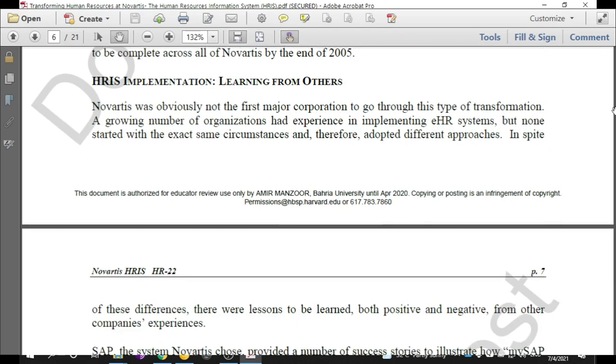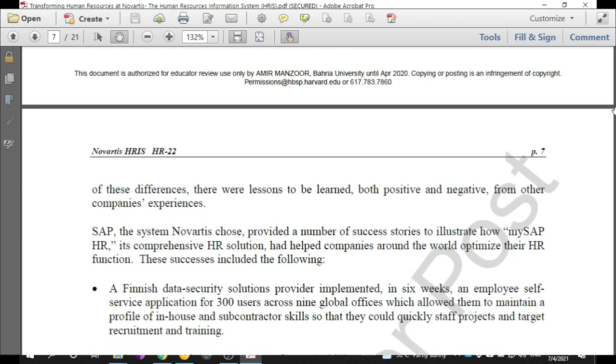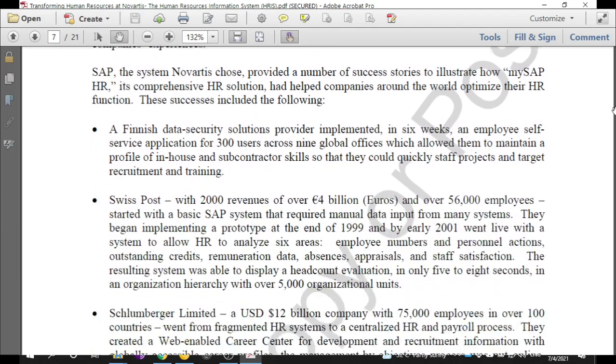So the HRIS implementation, how was it done? The first thing that they did was, they weren't the first one to do this kind of transformation. Others had done it. So they learned from others. Now SAP, which was the system Novartis actually chose, already knew how to do these things. That company was old. We've already talked about it in other cases. They are the world leaders when it comes to ERPs, and this HRIS is one module of their gigantic ERP system. So they had already implemented it in several places, which are listed here.